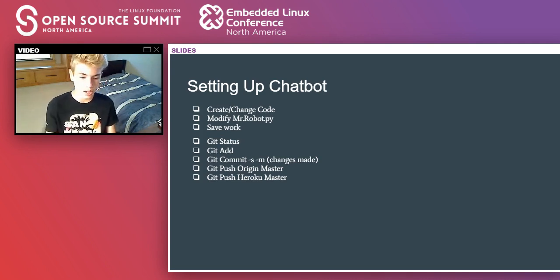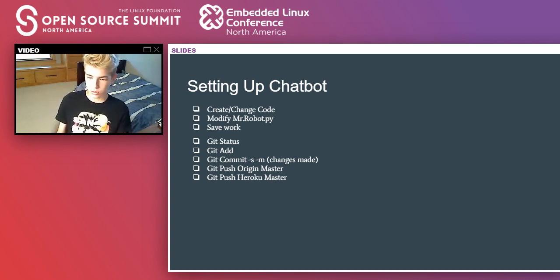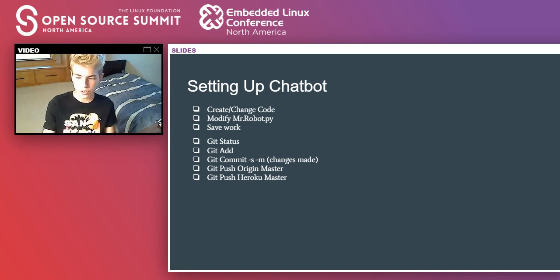When setting up your chatbot, first of all, you have to save all your code or change your code. Then you're going to want to modify your file, so you would do chatbot.py, as in whatever your chatbot is, .py, and then save it with all the changes that you made. After that, you enter git status in the terminal to make sure it went through. Then you should do git add and your newly modified files. Then you do git commit -s -m with all of the changes you've made. Then you do git push origin master and finally git push heroku master. Since we're using Heroku to officially run it, we use git push heroku master.